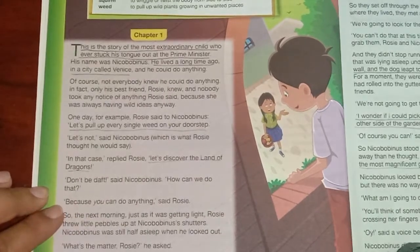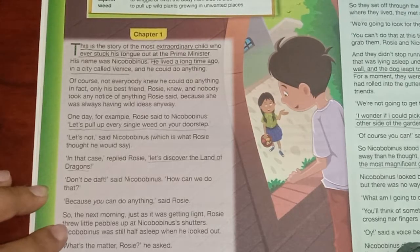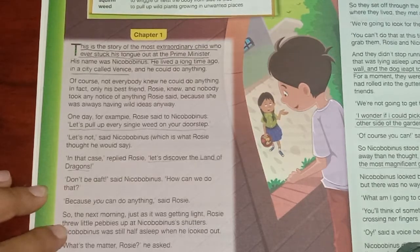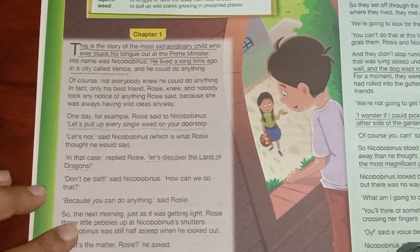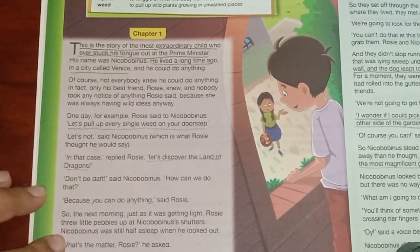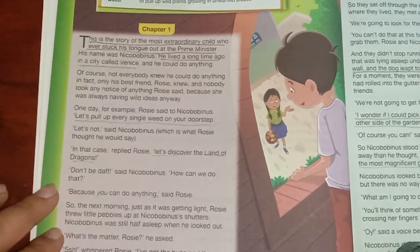So the next morning, just as it was getting light, it means just as light was appearing in the sky and it was getting bright, Rosie threw little pebbles up at Nicobobinus' shutters. So what did Rosie do? She threw little pebbles. Pebbles are small stones, at Nicobobinus' shutters. We have read the meaning of shutter above as well. It means wooden window covers. Nicobobinus was still half asleep when he looked out. So he was not fully awake when he woke up.